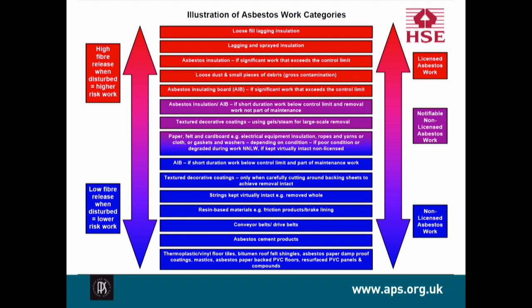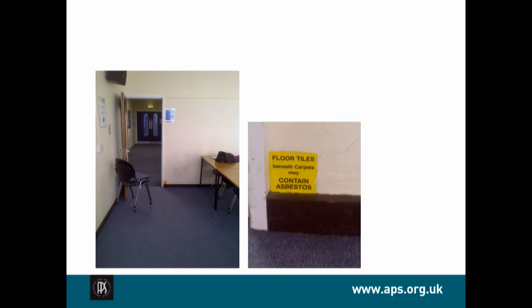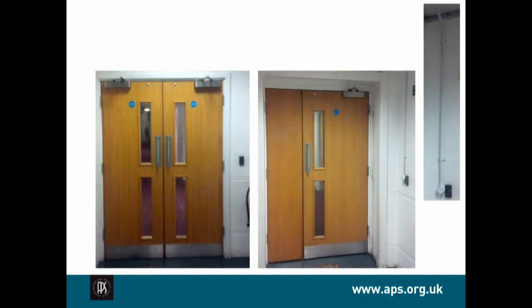It's a half-day course. So this is Oxford Brookes University. Down by the right-hand side of the door there's a little label which says that underneath the floor tiles are asbestos-containing vinyl floor tiles.